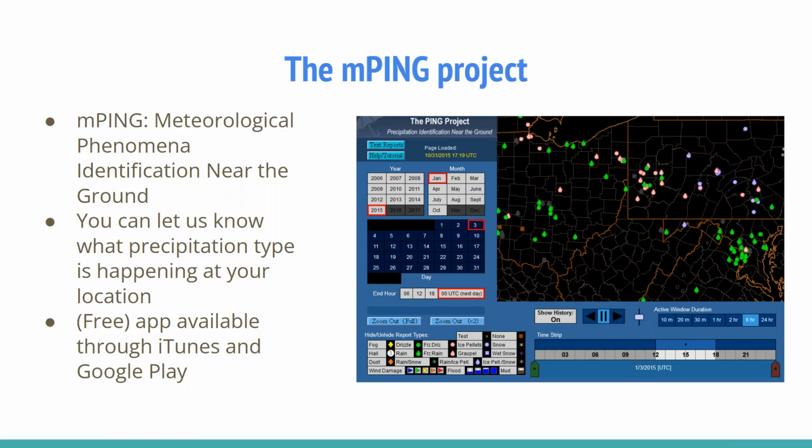There's also mPING, which stands for Meteorological Phenomena Identification Near the Ground. And you can let us know what precipitation type is happening at your location. This is an old screenshot that I have from when I was at the Pittsburgh office. It's an app that's free that you can download via iTunes and Google Play. It just asks for your location. It automatically uses that, figuring out your GPS, and then you can go in there and you can see in the bottom left, fog, hail, drizzle, rain, freezing rain, snow. There are all different kinds of weather types that you can report to us on there.